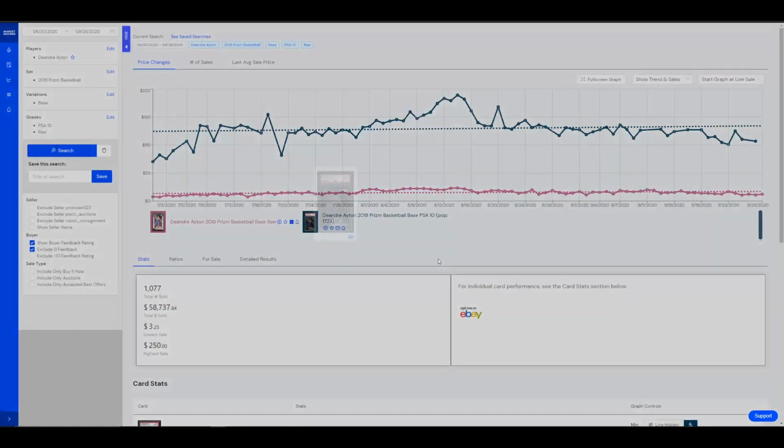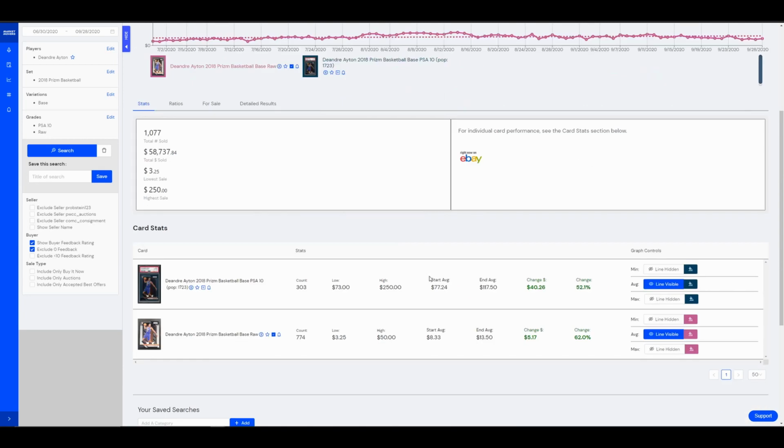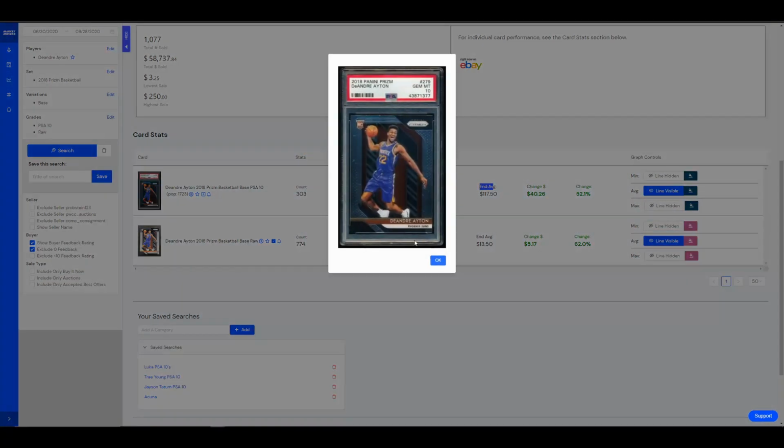Once again, his graph is pretty steady. He got the spike with the run up with the Suns in the playoffs, and then kind of leveled back out again. But if we come down here, his base prism is only $14 right now. PSA 10's only 120. That seems really cheap.